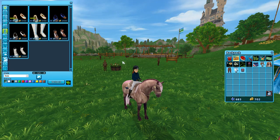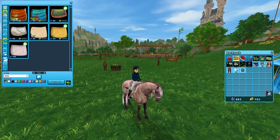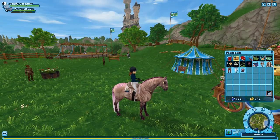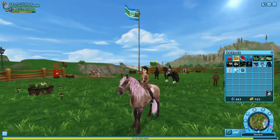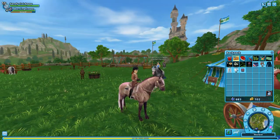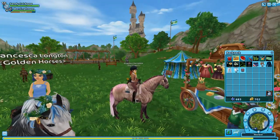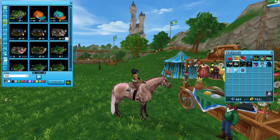I think we're going to stick with the boots. Okay, so let me change how my character looks. Oh, I love that. That looks so nice. Okay. So then, because she needs something on her head, right? I think so. And I need a wreath on my head.